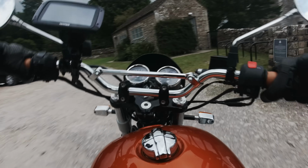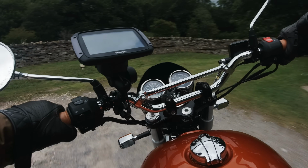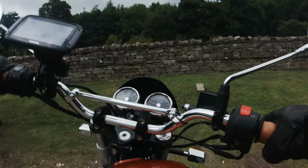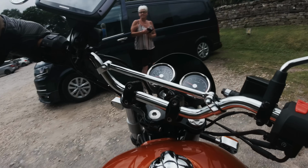More than enough power for touring, unless of course you have a very small gentleman's sausage, in which case you will have to compensate for that by buying a much larger and more powerful motorcycle.